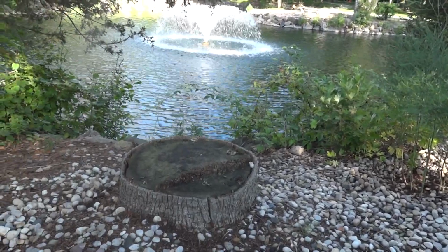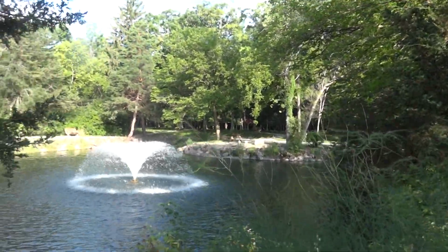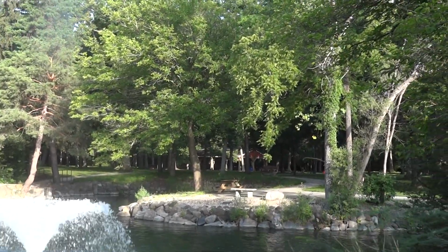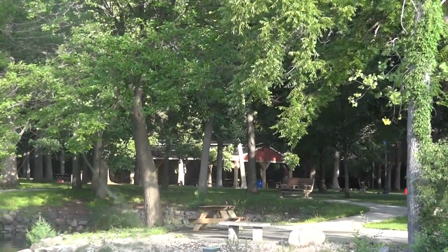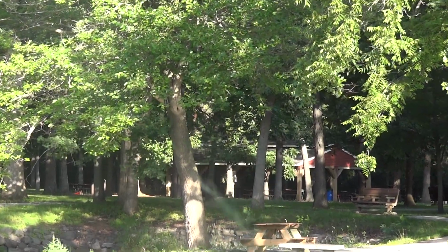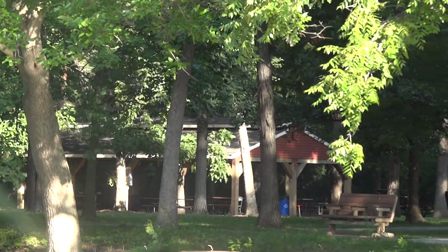That's a big tree that went down. So we have paths all the way around this pond. And then over across the pond, there's more paths that we have, our pergola, where we have concerts and that kind of thing. They just re-roofed it and painted it.